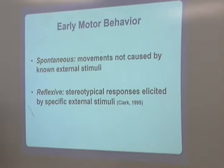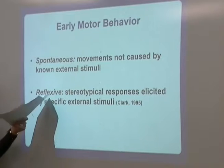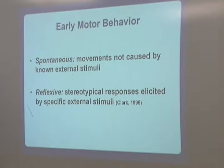So the first group of behaviors that we see are called spontaneous, depending which book you're looking at. Some books also call them stereotypies. Spontaneous movements are different from the other group because a spontaneous movement looks random. It's not a response to a particular stimulus. So when you have young babies and they're not asleep or they're not feeding, you'll often see them squirming around and their legs are wiggling and their arms are wiggling. What is that about? Those kinds of movements are what we call spontaneous movements.